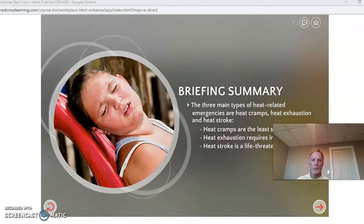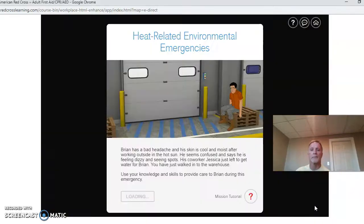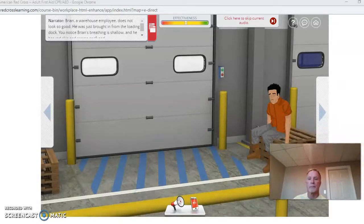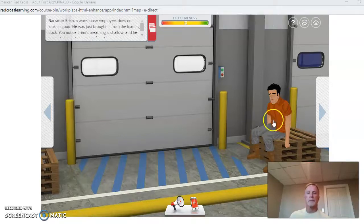Okay, so we're going to go through the mission, and this will be the last mission you take. That being said, let's go through and start the mission. Brian, a warehouse employee, does not look so good. He was just brought in from the loading dock. You notice Brian's breathing is shallow, he has red skin, and seems confused.